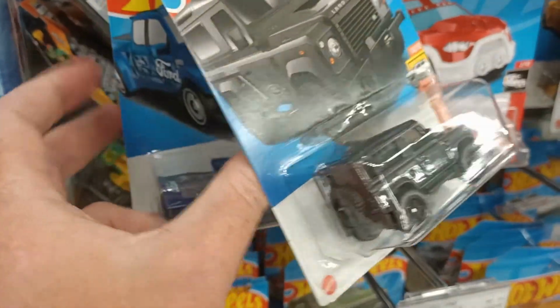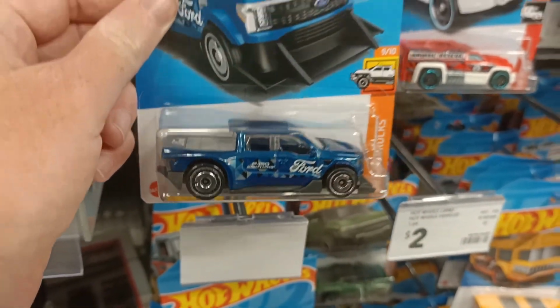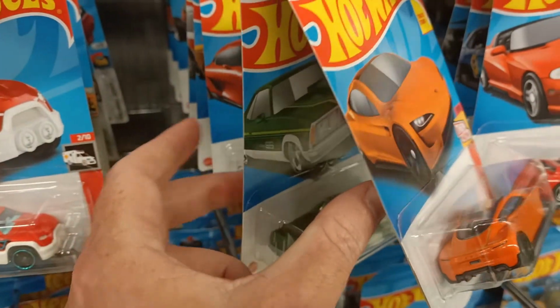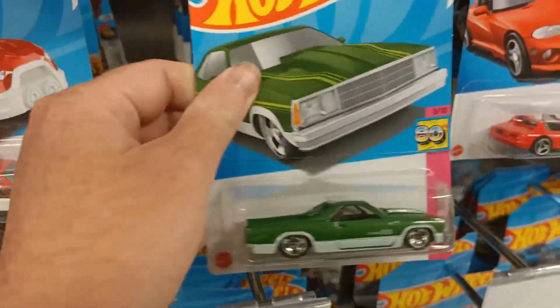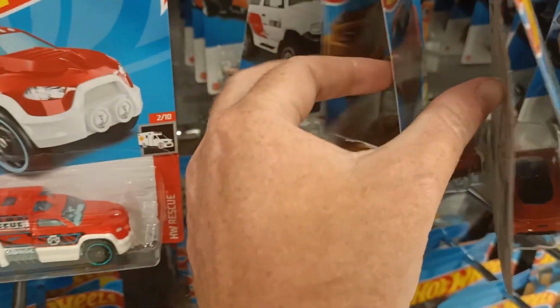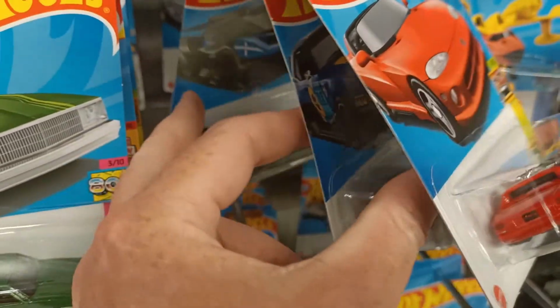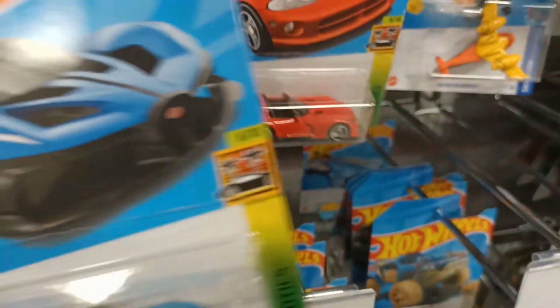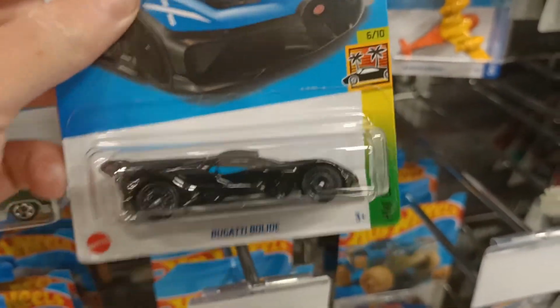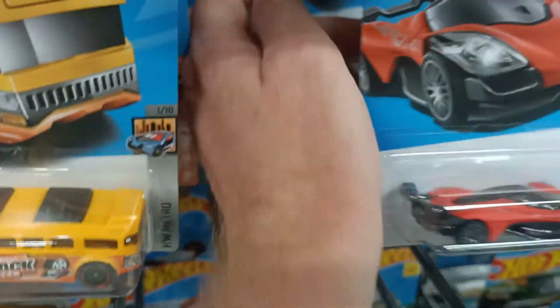In the same shopping centre, I think this is a Kmart, I want to say. That is a beefy Hot Wheel. That weighs a bit, that F-150. Cool looking Camino, I think that was. Here we go. Scored a Bugatti. How good. Yeah, this is definitely a Kmart.